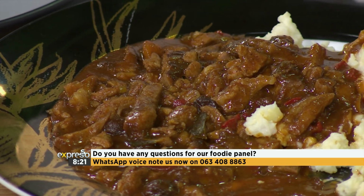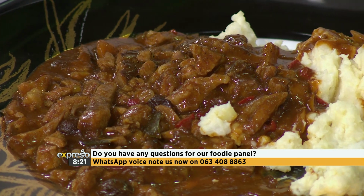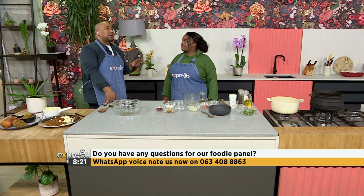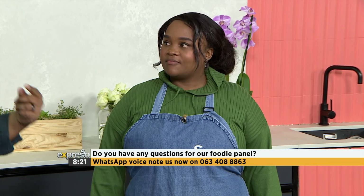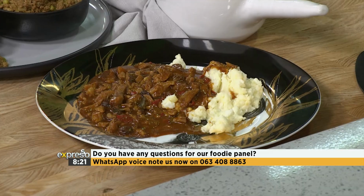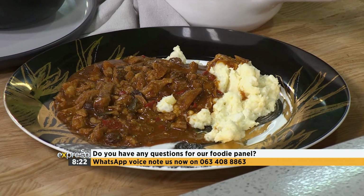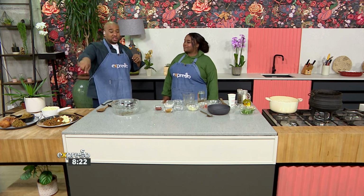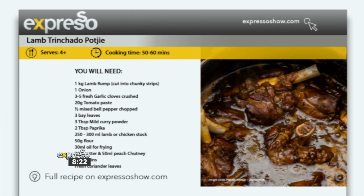So impressive. You always impress me. I'm always so surprised how good the food is. The flavors are amazing. That sweetness comes through first, and we like our sweet food in South Africa. Indeed. Then that heat comes through. And that lamb is so tender. If you don't have teeth, this is a good one for you. That lamb just falls apart. And that creamy samp and mash, oh my goodness. Gorgeous. Give me a pillow right now. This is an amazing dish. South Africa, you need to try this dish.